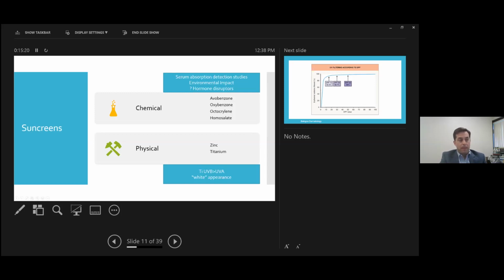Those studies have not indicated that that's necessarily a problem. Additional studies need to be done to say whether it's a problem if you have blood levels of octocrylene. We don't really know the answer to that, but it's true that applying these chemical sunscreens broadly all over the body is going to lead to absorption in the bloodstream.